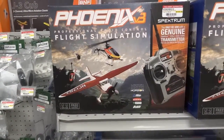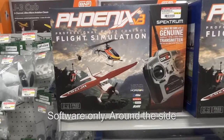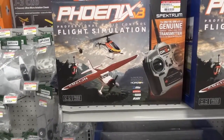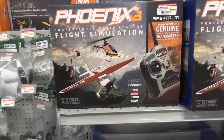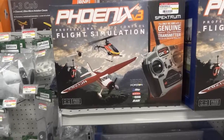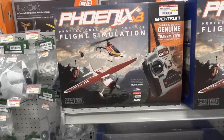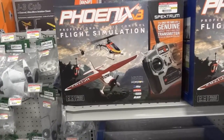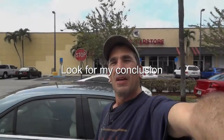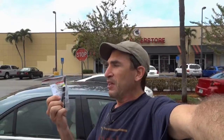The Phoenix V3 Professional Radio Control Flight Simulation. I'm trying to look on the box if it includes the DX5E. Maybe the software can be found for $119 versus buying a new controller and software. So I ended up getting myself a new TX, returned to the correct one. Not bad, had to add another dollar.